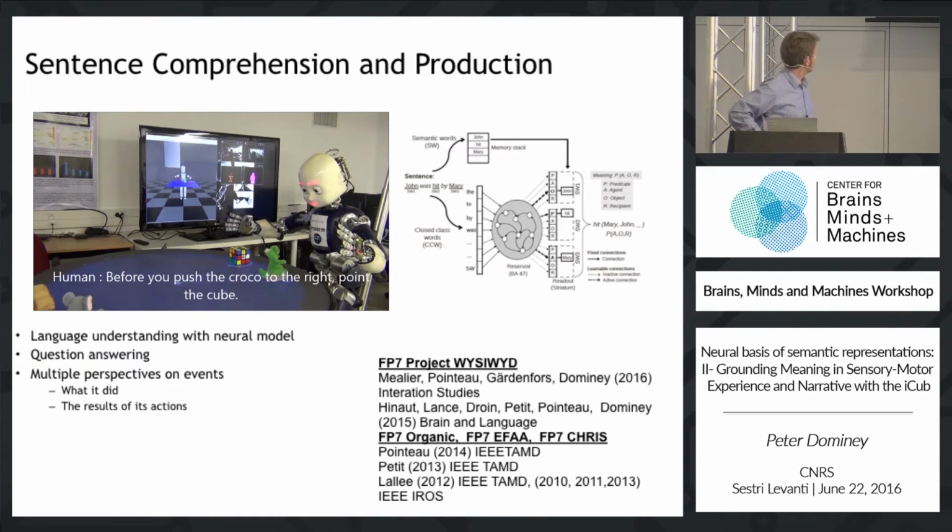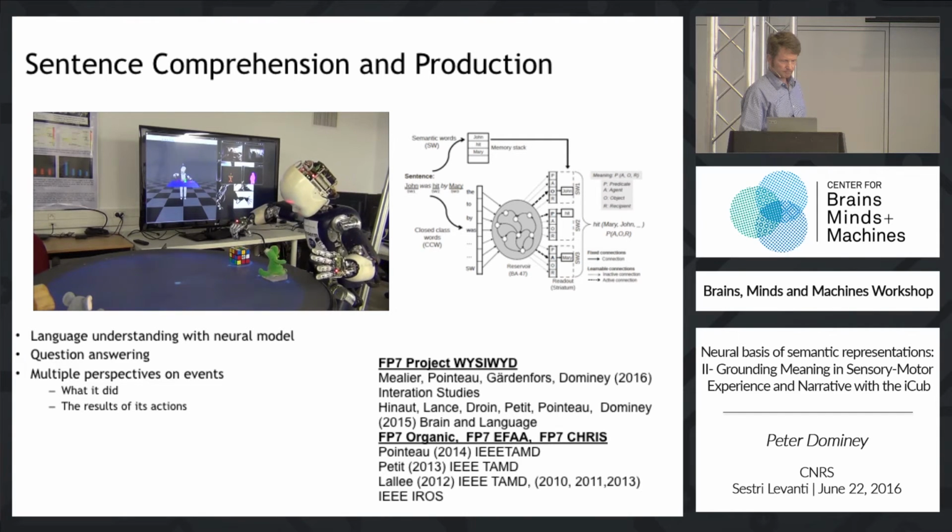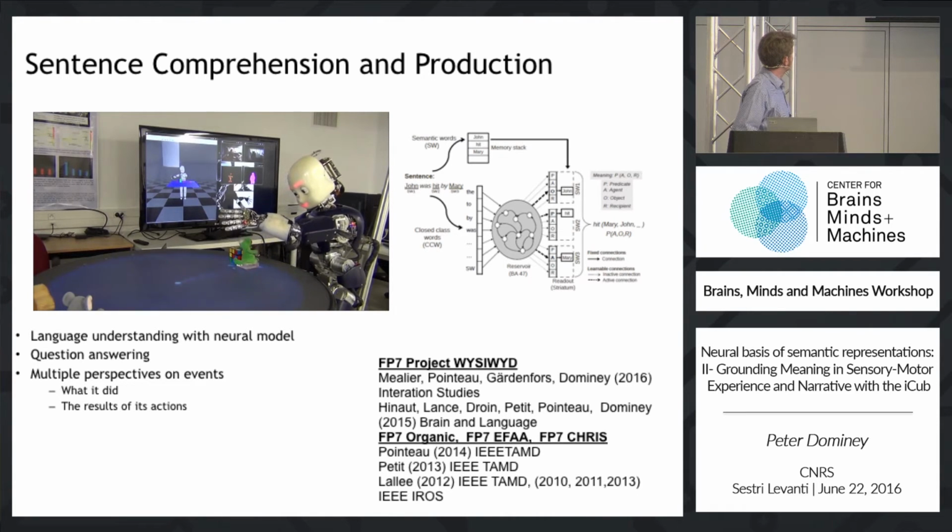Before you push the croco on the right, point to the cube. I have understood. Before you push the croco on the right, point to the cube. Is it okay? It's right. Point cube, push croco right. I will do the actions. Do you have any questions? Yes. What did you do? I pointed the cube. And then? What happened? The croco moved on the right. How did that happen? The croco has been pushed by me on the right.